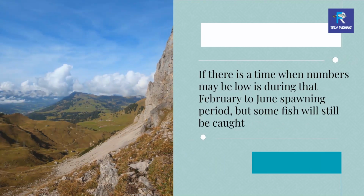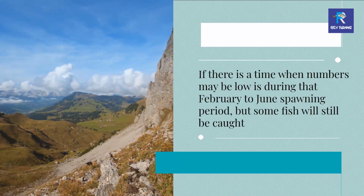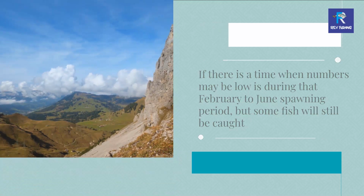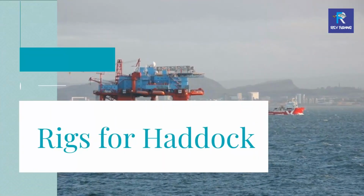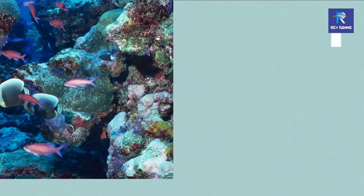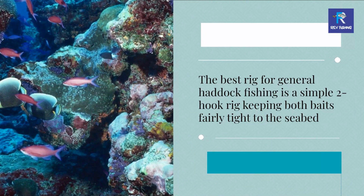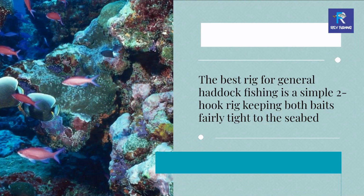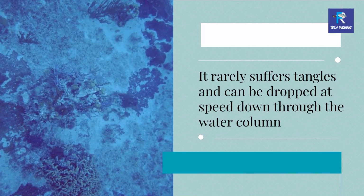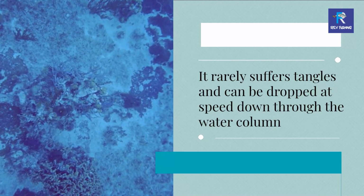If there is a time when numbers may be low, it is during that February to June spawning period, but some fish will still be caught. Rigs for haddock. The best rig for general haddock fishing is a simple 2-hook rig keeping both baits fairly tight to the seabed. It rarely suffers tangles and can be dropped at speed down through the water column.